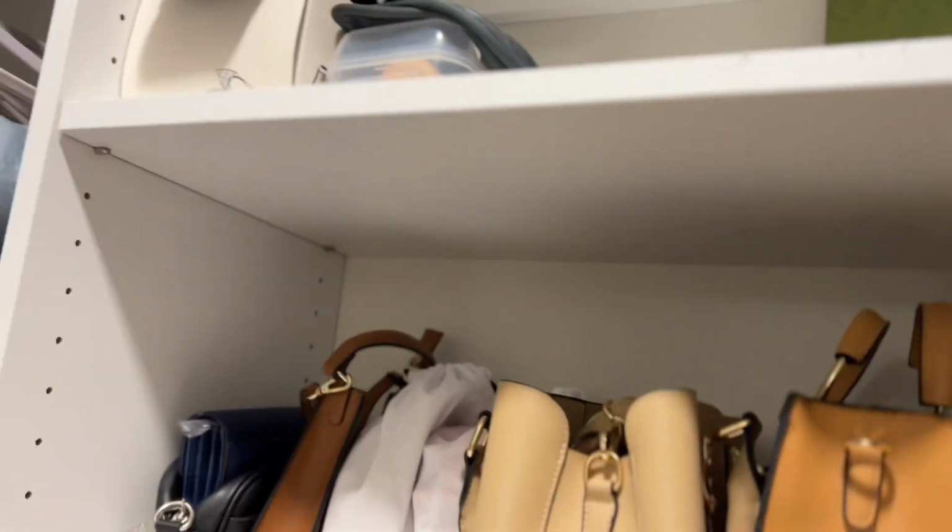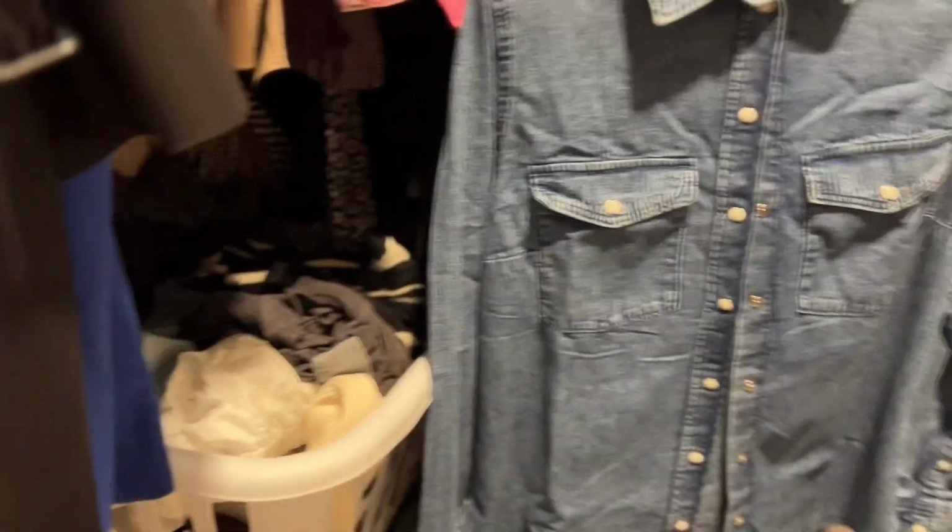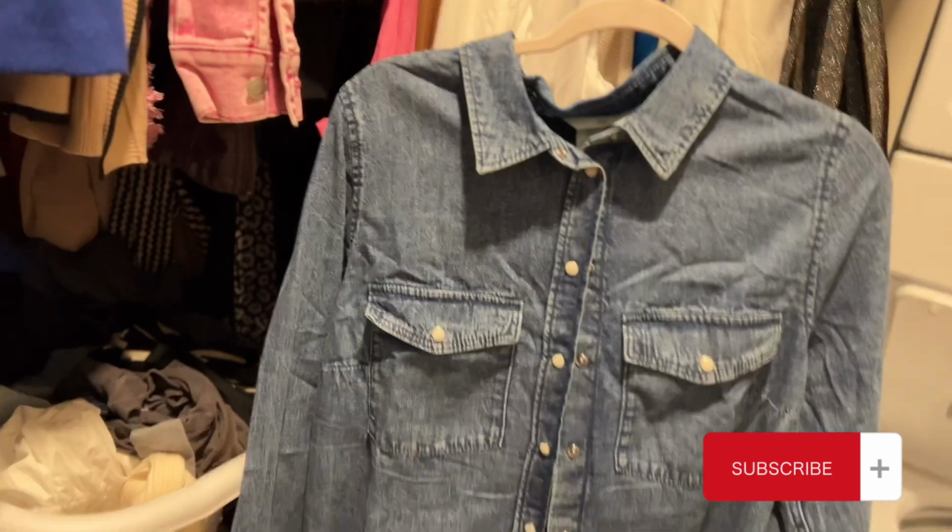Let me show you. I got to reach into my purse to pay your way and your homeboy's way. And sometimes your cousin's way. Don't mind me. I cannot sing. But I bought this shirt from H&M as well.